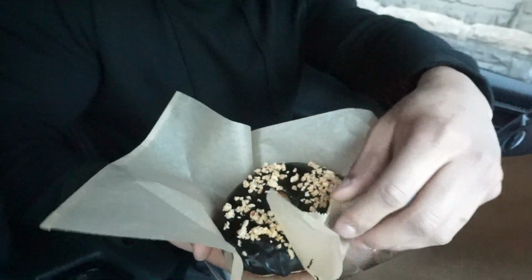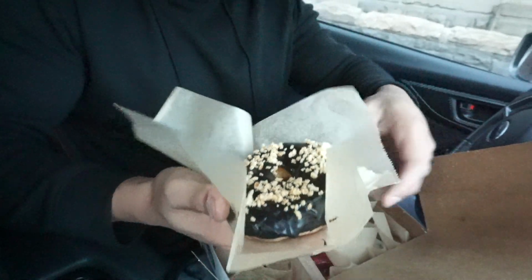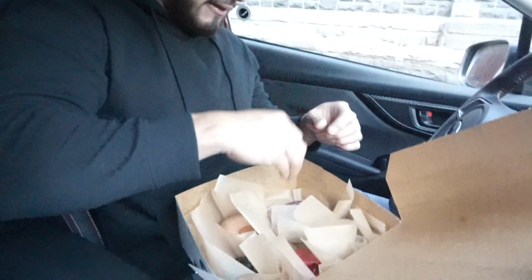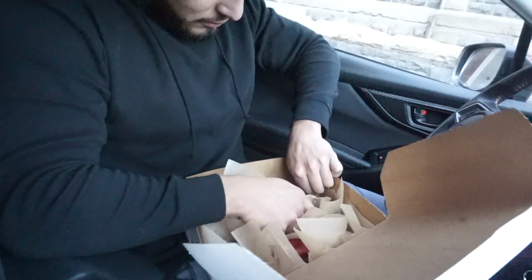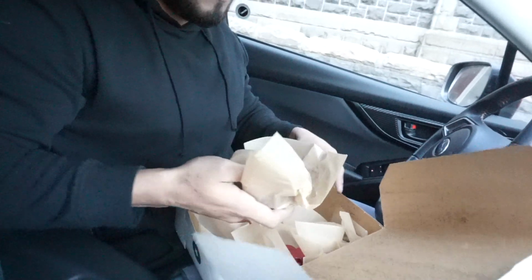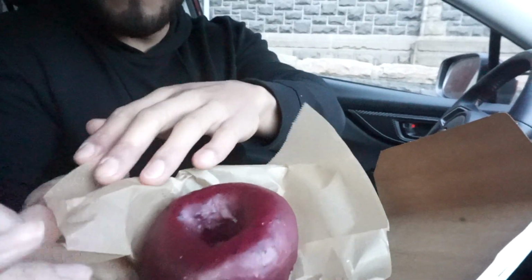Which ones did we get? So we have, this is the chocolate almond ganache. I believe that's what it's called. Yeah, I think that's what it was called. Or something, it was with almonds and chocolate. Yeah, so this is that one. This over here. This is blueberry. Blueberry cake right here.